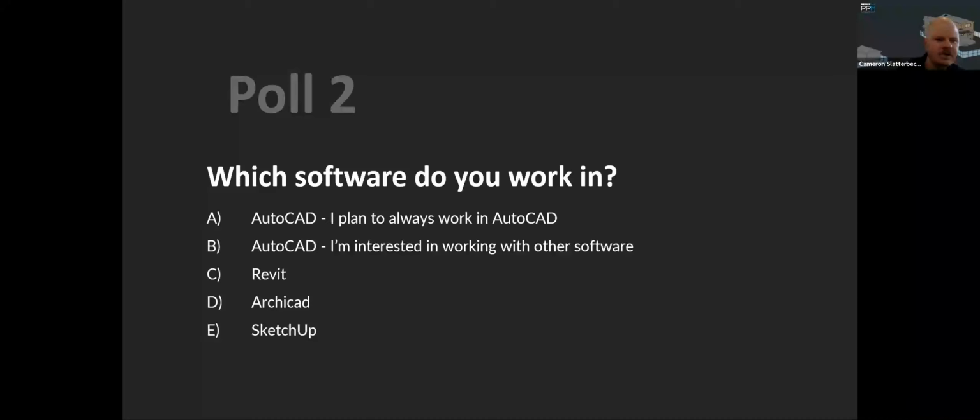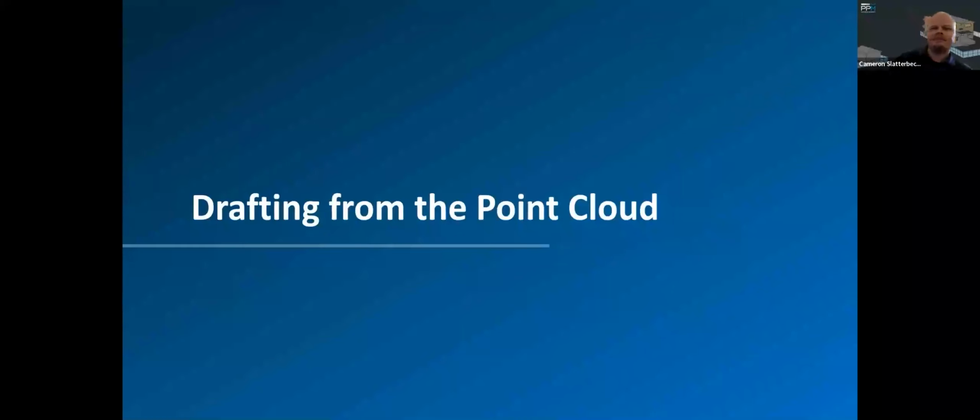So I see some answers already coming in the chat, and I imagine we'll see a kind of a spread right there. Obviously, AutoCAD is still kind of king, but we've seen this kind of movement going into more of the 3D realm over the last few years, at least. And I think we're seeing that a little bit already in the chat. So good examples of that. So keep those answers coming in the chat, and we'll keep an eye on those, and we'll move on.